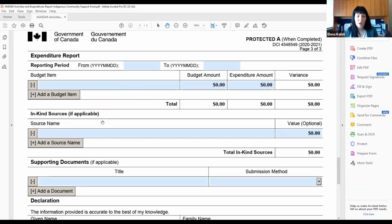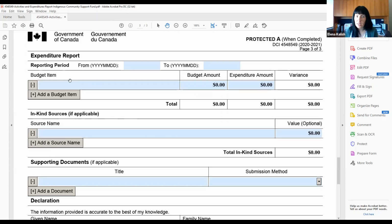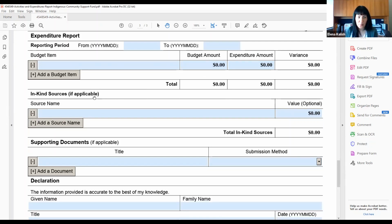Okay, now in-kind sources, if applicable, I don't think we should worry about this one here. It's with proposals or contribution agreement that include in-kind. This is important. Here it's not, because we have to spend the actual cash, right? This report is about what we did with the actual money that was deposited into our account.